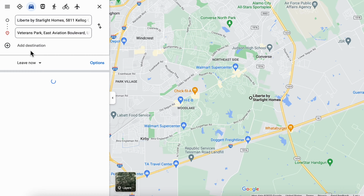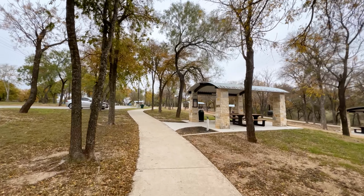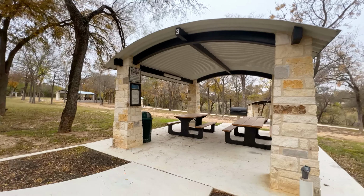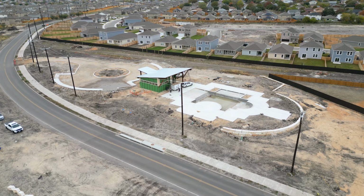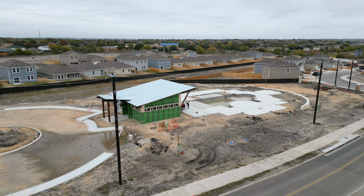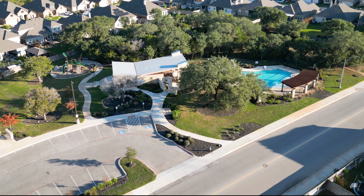15 minutes away, we have Veterans Park, which is honestly one of my favorite parks on the northeast side. Yep. And do you have an amenity center here? Yes, we do. It's actually currently under construction. So we're going to have a resort-style pool, little playscape area, jungle gym area for the kids, and then a half basketball court in case you guys want to become the next Spurs. Side note, getting into a subdivision before the amenity center is built is definitely a good idea, because once the amenity center is built and people see it, they're going to want to live here.